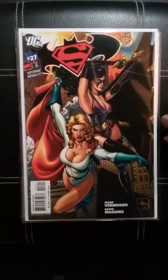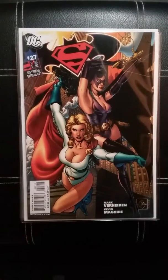Also, this book is picking up steam. Superman Batman #27 with Power Girl and the Huntress on the front cover. If you can find this, now this one you can possibly find still in the dollar bins. It's just recently started gaining some steam. Nice time to try to find it and get it in your collection if you don't have it.